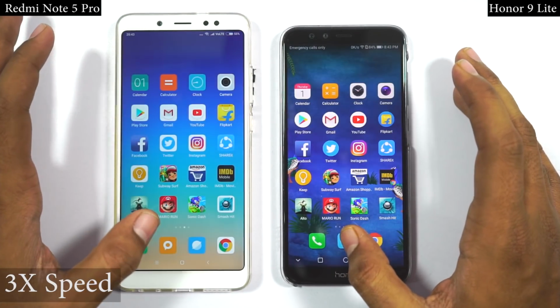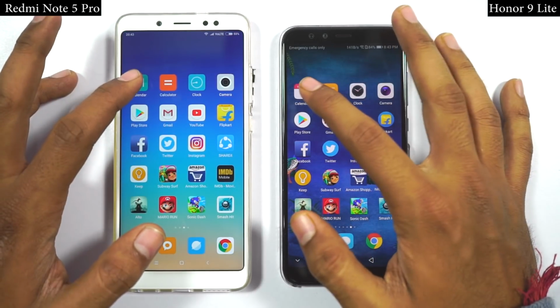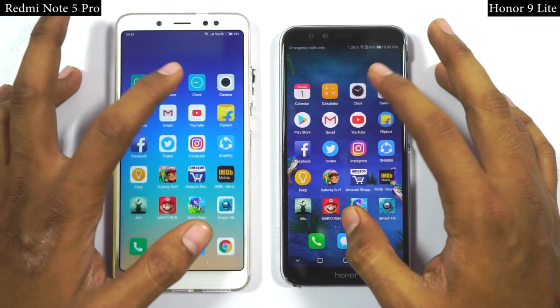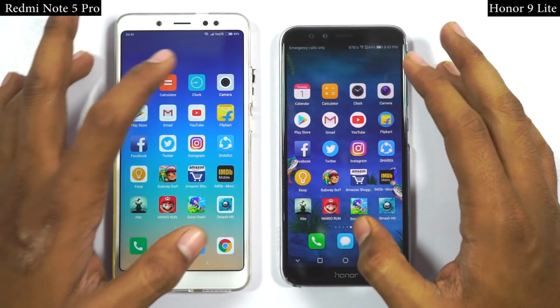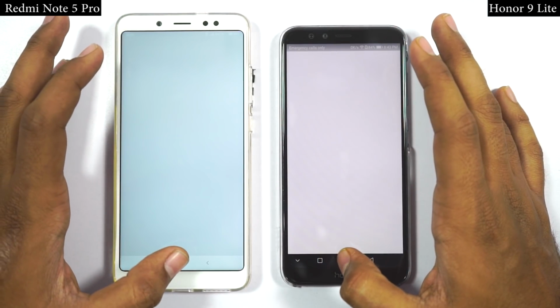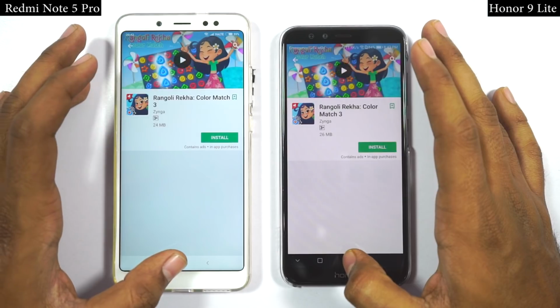In this regular speed test, I'll open the first 16 applications on both the phones at the same time and you can see which phone opens them faster and exactly how fast it is when compared to the other phone. Purely in terms of raw performance, Note 5 Pro is better. Even in terms of software optimization, Note 5 Pro is more optimized than Honor 9 Lite. So let's see how they perform.